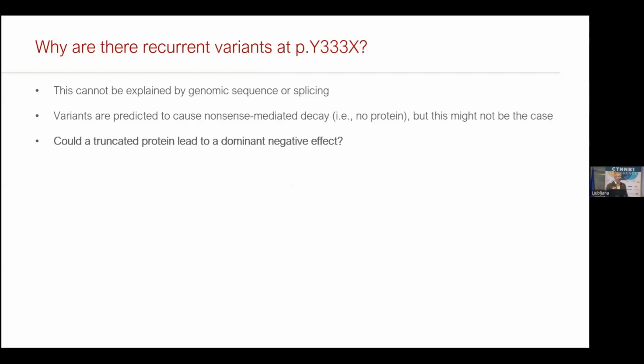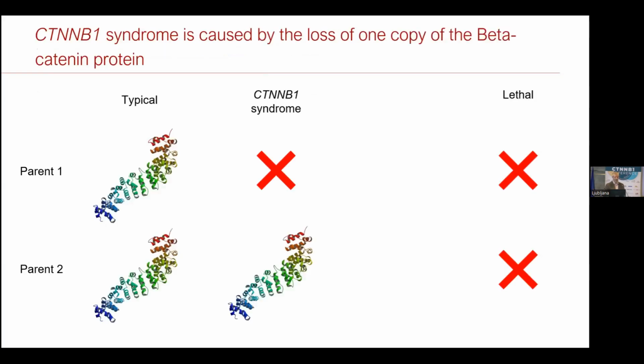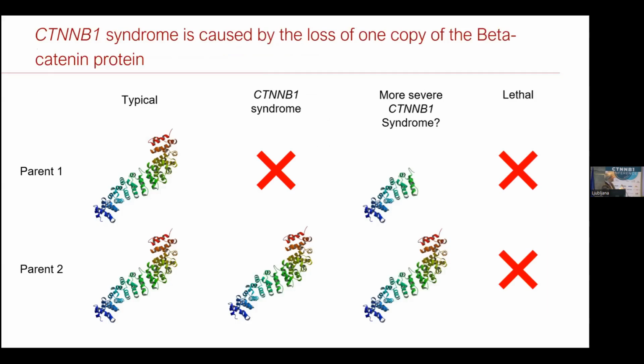The other variants seem to be following the rules, that the stop codon is leading to less RNA and less protein. But for this one, it maybe isn't. Maybe it's doing something different. And we think about something called a dominant negative effect. So let me go back to this picture here. We expect to have 2 copies. In the kiddos who are affected, there's 1 copy missing. But there might be another state here, which we've not quite realized. And that's one where instead of leading to no protein, it leads to a smaller protein.